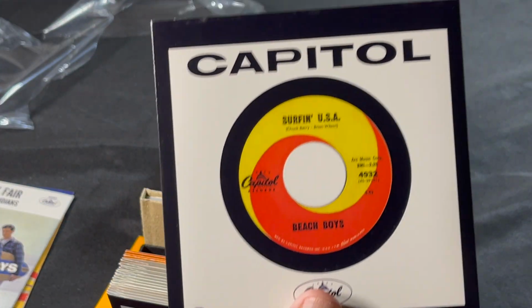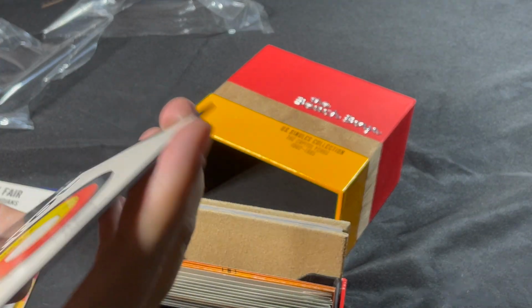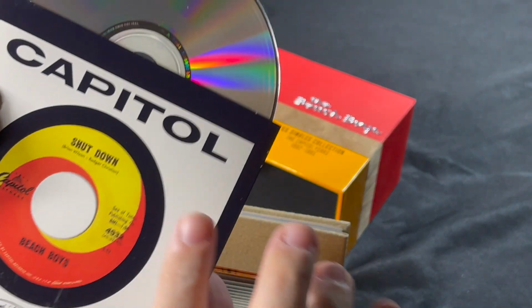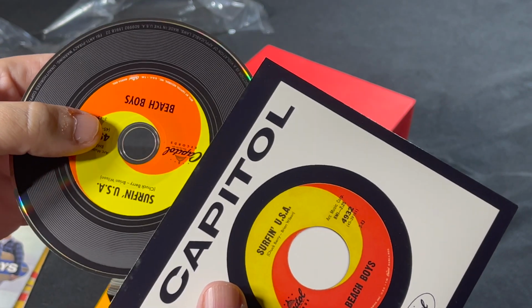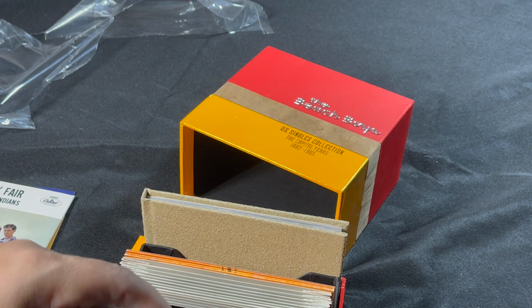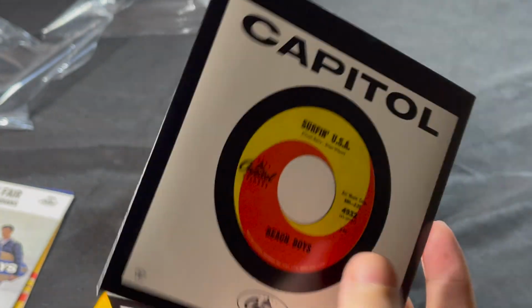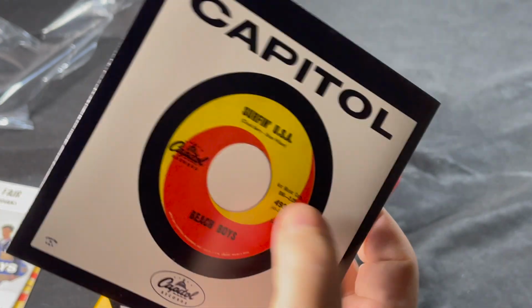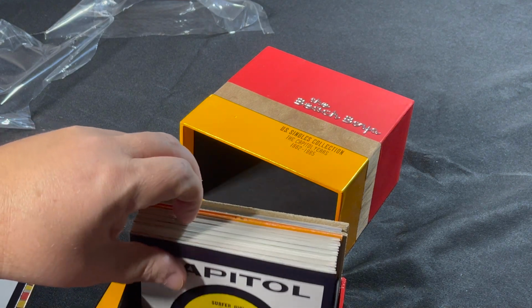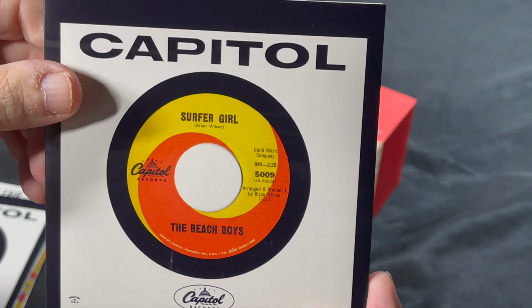Surfin' USA, I guess that wasn't released in a picture sleeve, just a Capitol sleeve, so they have managed to reproduce that. What's the flip on that? Shutdown. I know that song from the album, but I've never owned the 45 of this. Surfin' USA. I love this. I love that Capitol is doing these on a lot of their reissues. Instead of full plastic cases, they're using these cardboard sleeves to replicate the look of the album, or in this case, the 45s. I wish they'd do a complete Beach Boys studio album set.